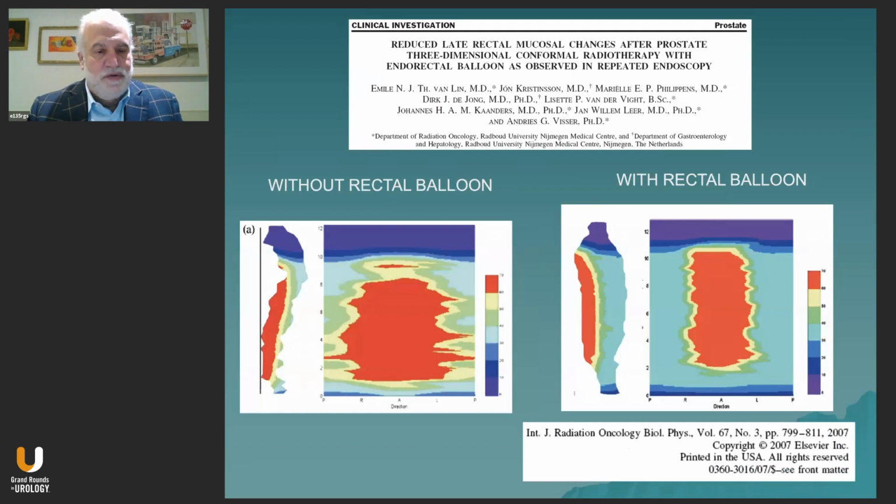out, the amount of mucosal changes without a rectal balloon, whereas with a rectal balloon, you can see this, especially if you look at the sagittal images, that when you have a rectal balloon in place, because you are displacing the posterior part of the rectum, you're getting less mucosal changes. So clearly you are sparing, but as I said, one of the potential pitfalls of using the rectal balloon is you're not really changing the anterior rectal portion in terms of mucosal changes or rectal bleeding with or without the rectal balloon.